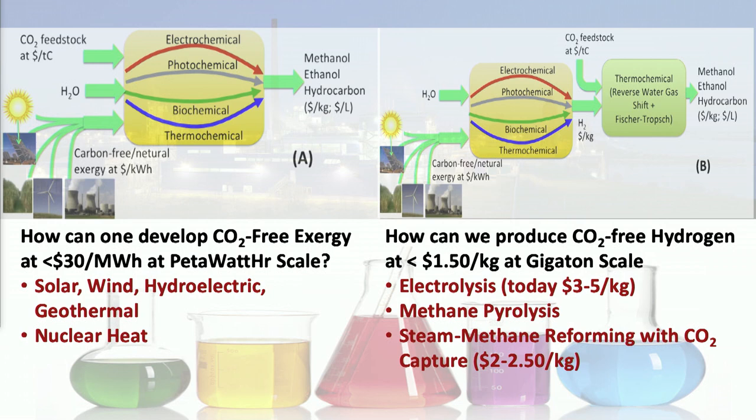The second thing is, can we produce carbon-free hydrogen? It's already been discussed, at less than $1.50 a kilogram. There are multiple options. Some of them are not quite there. I think you talked about, Frank, how we can get lower in electrochemistry, and methane pyrolysis. Methane is essentially free today, at least in North America. Can we use that to pyrolyze methane to produce hydrogen and solid carbon? Much easier to handle than CO2.